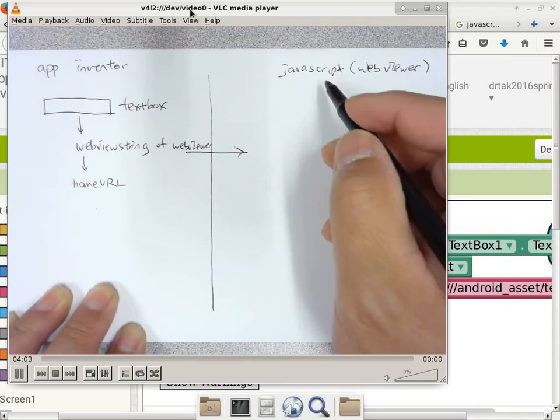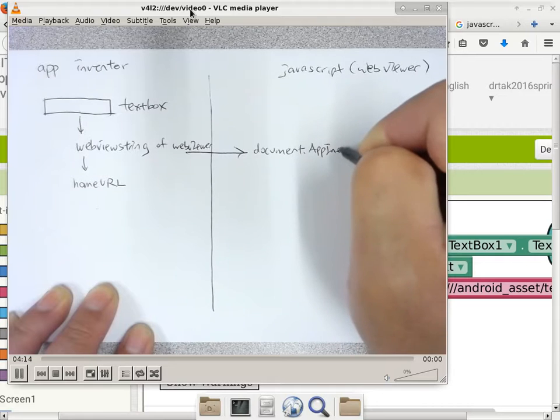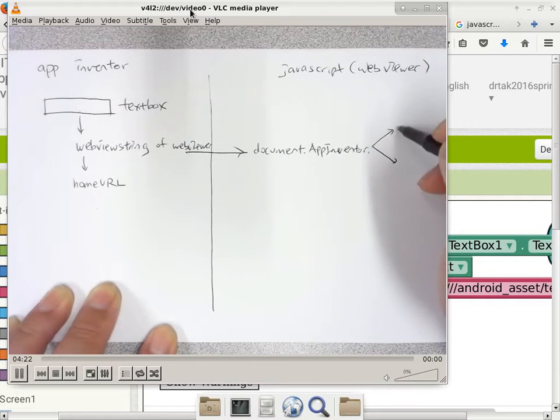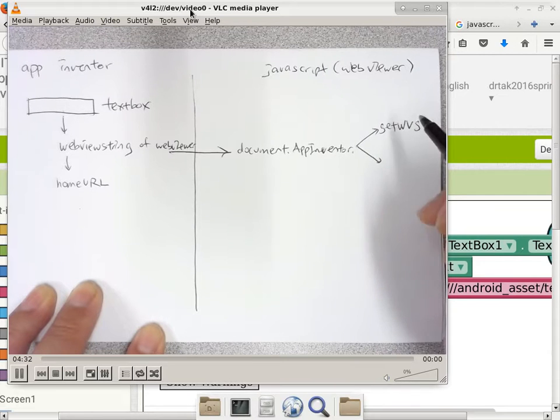So on the other side, on the JavaScript side, it is known as document dot app inventor dot, and then depending on what you want to do with it, it can go in one of two directions. If you want to just see the content, then you use get web view string. I'm going to abbreviate here, web view string. If you want to change it, then you use set web view string. Is that okay so far?